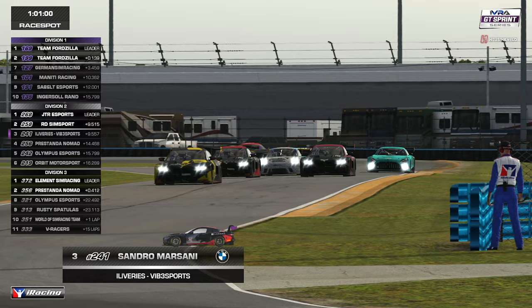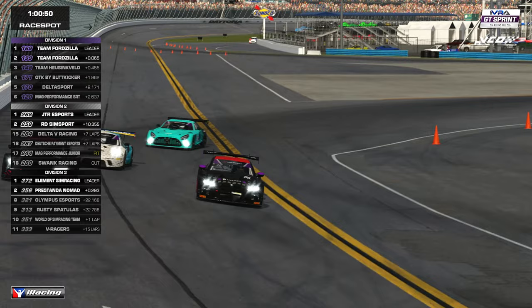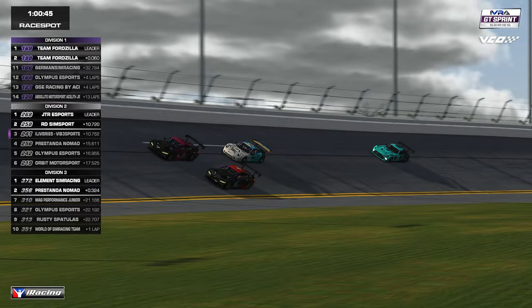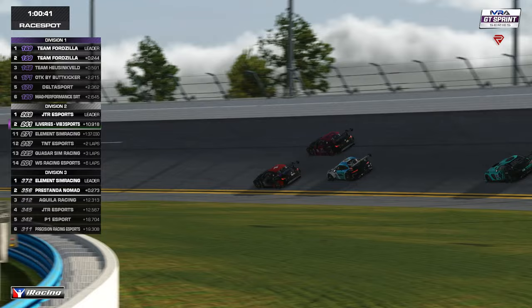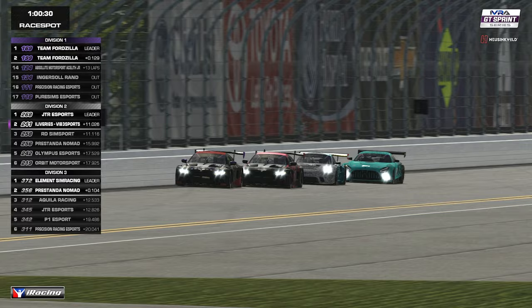Well, there's the chance to make a pass. Kirk had a bad corner exit. Marzani, line it back up, trying to switch back though, coming off the corner, nearly gets into the side end of the 258. Bunny in a better spot here on the lower side of the banking, shorter distance. Marcus Fox though, elects to help out Kirk instead. Ryan Scott Hamilton also boxed in the midst of this, the battle for the Division 3 lead.